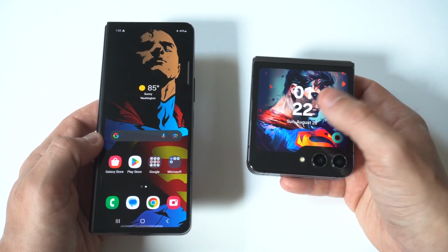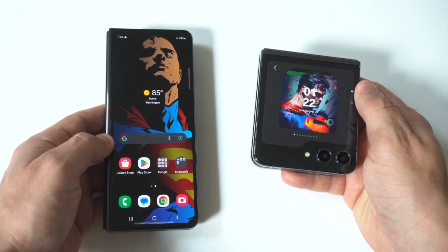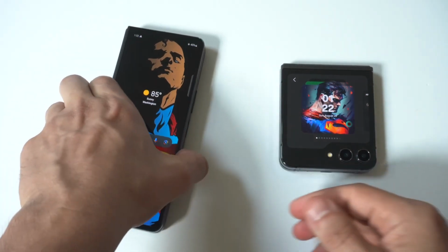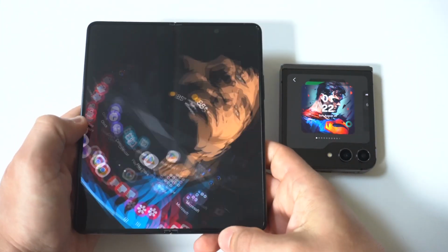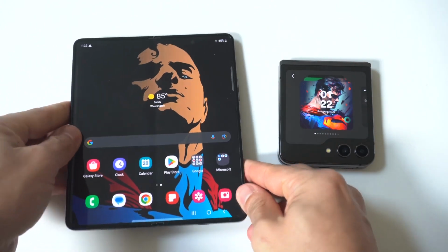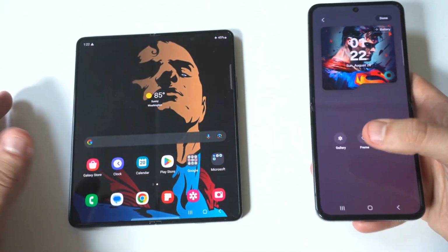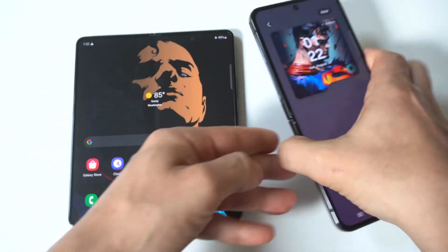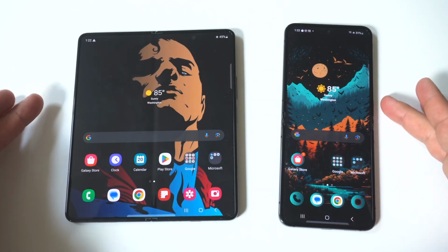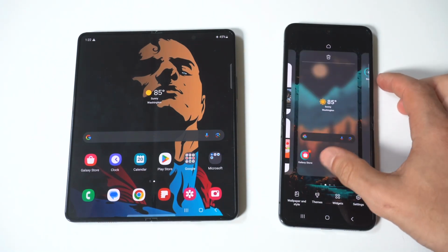Now, I will say, both phones are really cool, but if you want to go for the ultimate coolness factor, then yeah, man, the Z Fold is pretty ridiculous. Now, clearly, when these phones are closed, the Z Flip is going to be a lot smaller, which actually makes it a lot better for carrying around in your back pocket. Of course, when these phones are opened up, you're going to have a 7.6-inch display on the Z Fold 5, and then you got a 6.7-inch display on the Z Flip 5. You can also see I've got these custom wallpapers going on right now, all about the Superman lately.